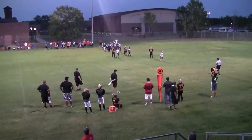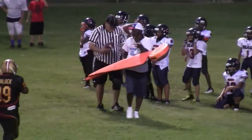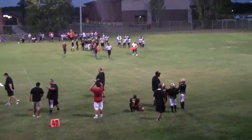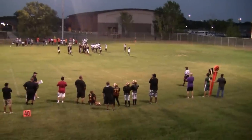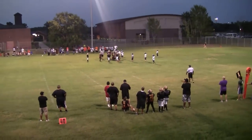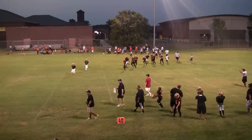Looks like that's going to be close to a first down. See what they call it. They're gonna measure it. I missed what they called it. I guess they gave the Lions a first down. It's first and 10 on the Bears 26. Looks like they're just gonna take a knee to end the game. And that's it. Lions win, I believe it's 26-6.